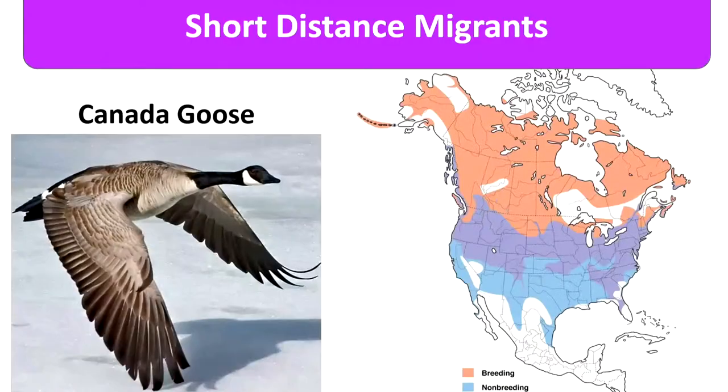Our next type of migrant is short distance migrants. I'm sure plenty of you have seen this famous bird, the Canada goose. Okay, let's look at this map. It might be a little confusing. The Canada goose is an interesting species. It is a short distance migrant, but studies show that different populations of Canada goose have different migration patterns. Some populations aren't going as far south in the winter as they used to, so their migrating patterns are changing. Scientists are studying this to try to understand why, okay?